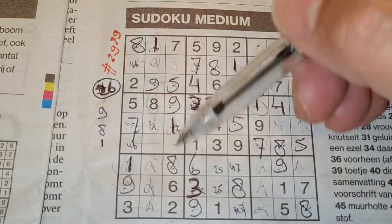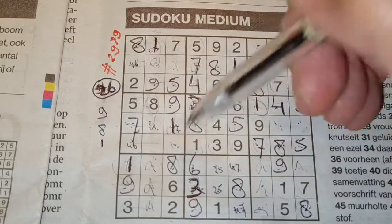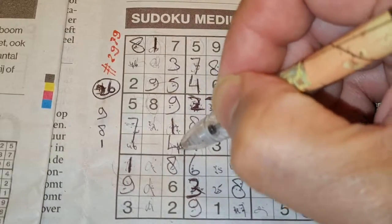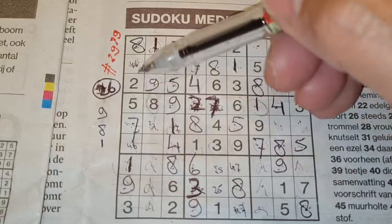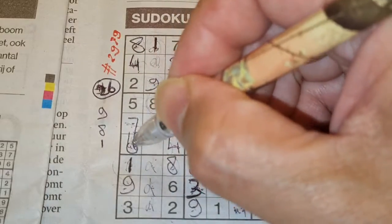2 numbers left in the third column for the numbers 3 and 4. We see here 3, no 3 there, 3 should be here, and the 4 goes there. I've marked those 2 boxes with the 4 and the 6. We see here 4, no 4 there, 4 should be here, and the 6 goes there.